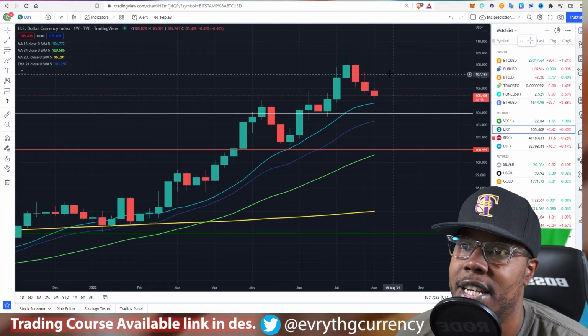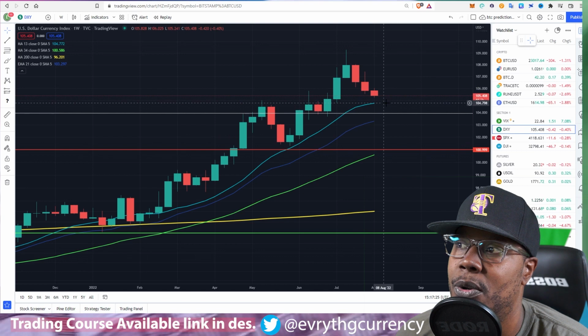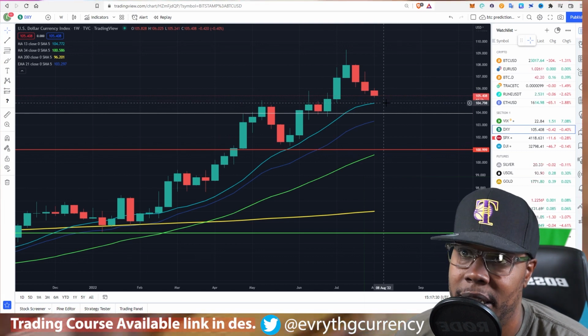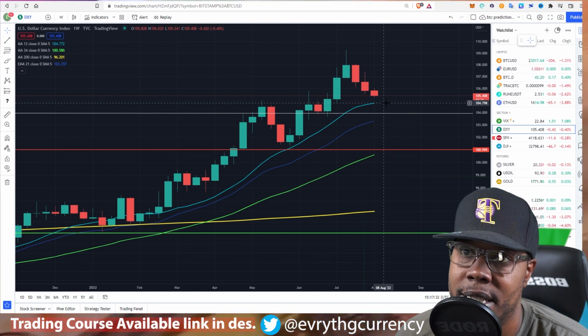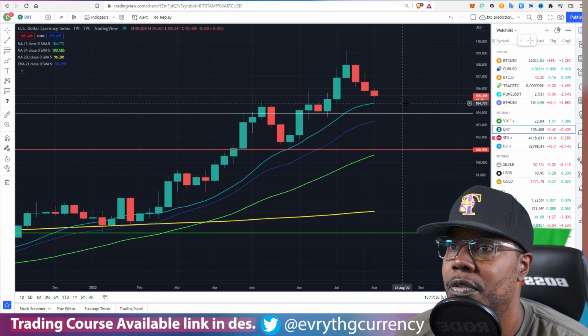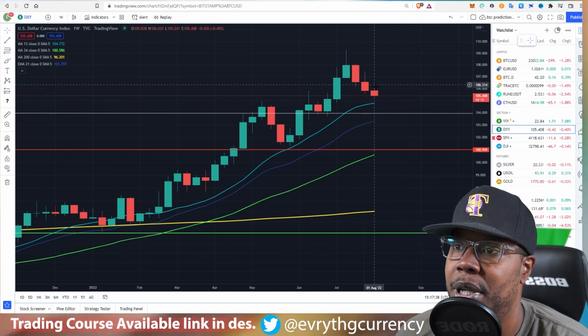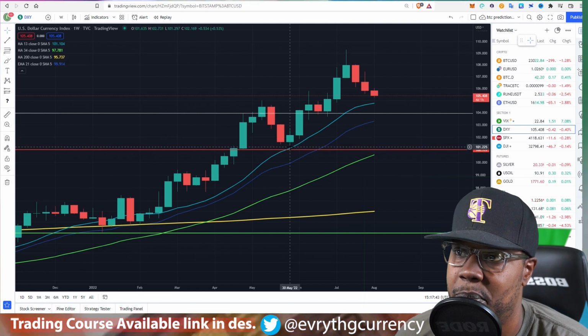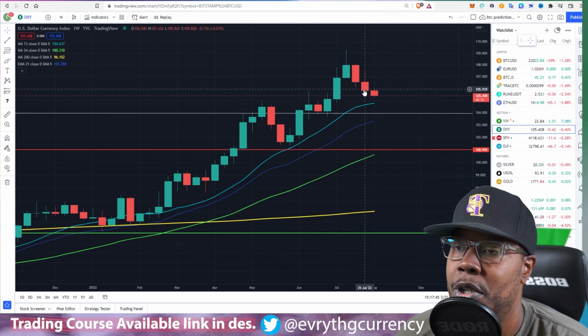So what I'm seeing is the DXY is retracing down to this blue line right here, which is the 13 moving average on the weekly at 104.79, and right now we're at 105.14 for the DXY. But bouncing off of here would be a nice retest. You could see, look in the past, the price literally just bounced off of there and then continued up for the DXY.